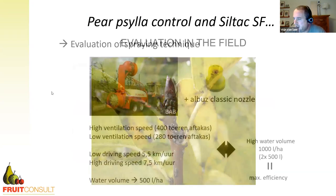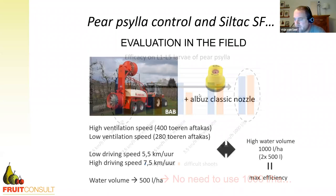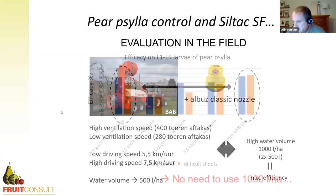And what did we do? Well, I'm going to show you only one test from this year. We asked the grower, when he still had pear psylla after harvest, to do some variation in spraying. He treated part with high ventilation speed, part with low ventilation speed, and in these two blocks also played a little with the driving speed. And then as reference, he also applied double volume, so we could see the maximum efficacy we could obtain with this spray. We used a classical nozzle, no drift reduction nozzle this time. So let us look at the results.